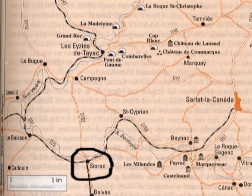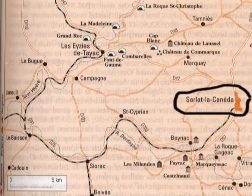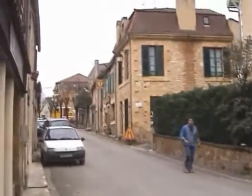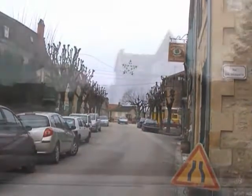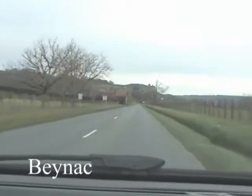We drove up yesterday from Vezere to Caddouin and then saw various places to the south and east of Soirac, which is here, and that's the restaurant and hotel that I'm staying at. It's a nice little Dordogne village. Now today I want to see various places to the west and north of Soirac. But first we must drive a little to the east again to see Beynac.